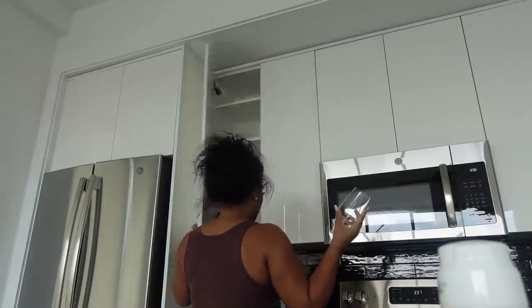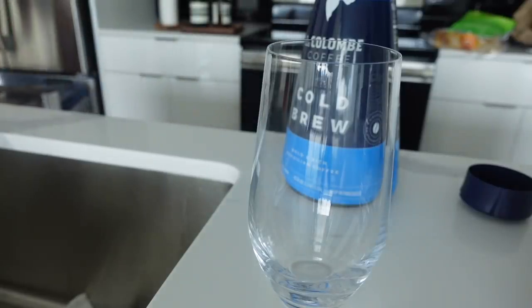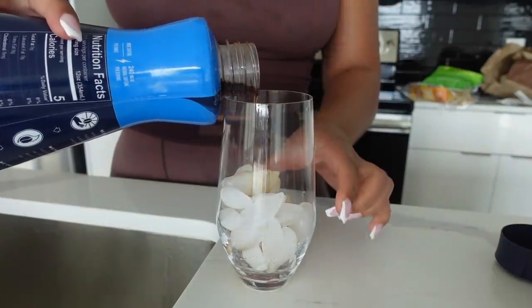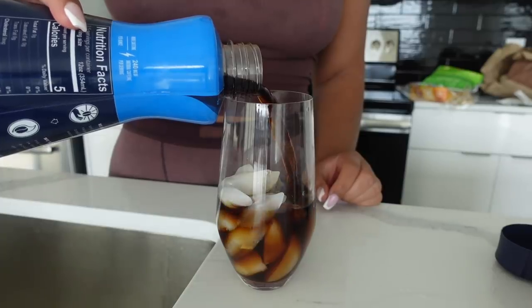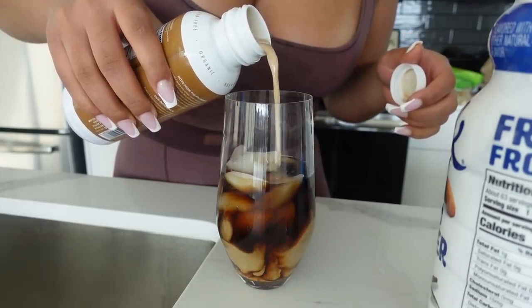I need to order some more coffee cup things. It's the La Colombe coffee. I'm not like a coffee expert or anything like that. I prefer pure organic. That other stuff has fillers.